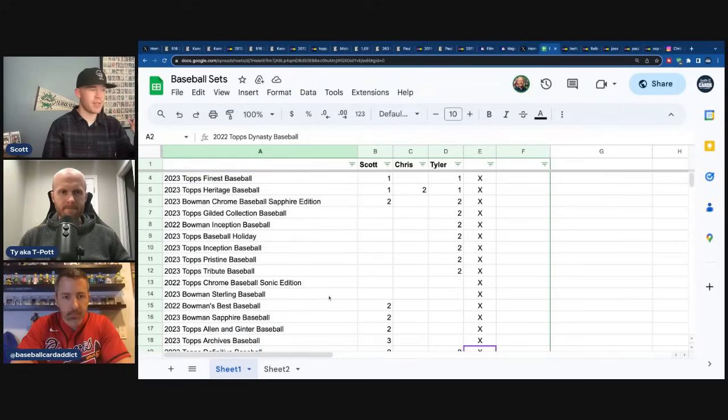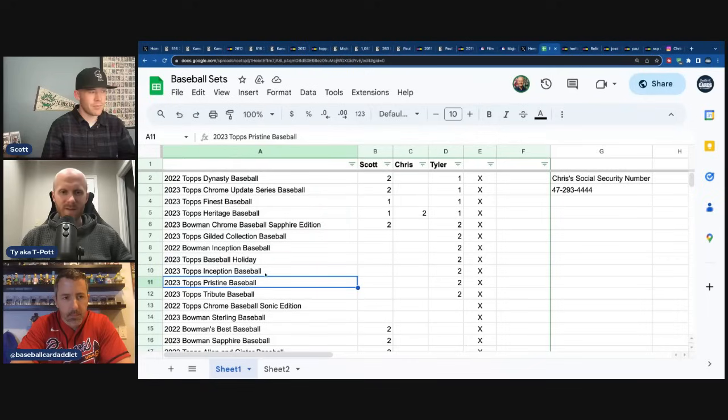I like Bowman's Best. No one else did. Pristine doesn't do it for me because it's a two-year-old product. They brought it back, but it was in the early 2000s. It was one of the best products of the 2000s. So that's why I like it.